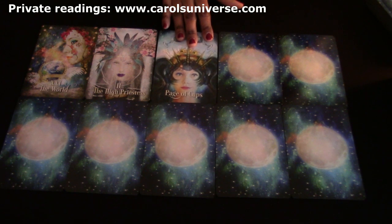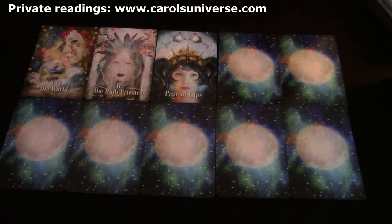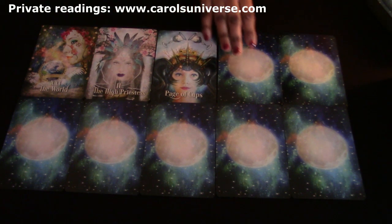Page of Cups energy: imagination, new love, new beginnings, a child perhaps, with the Page of Cups energy showing here as well. But this is also the imagination.